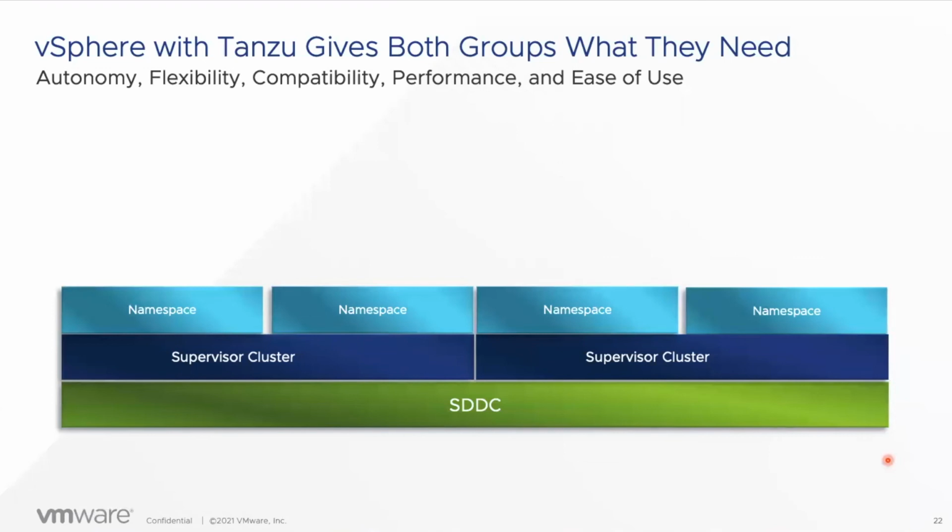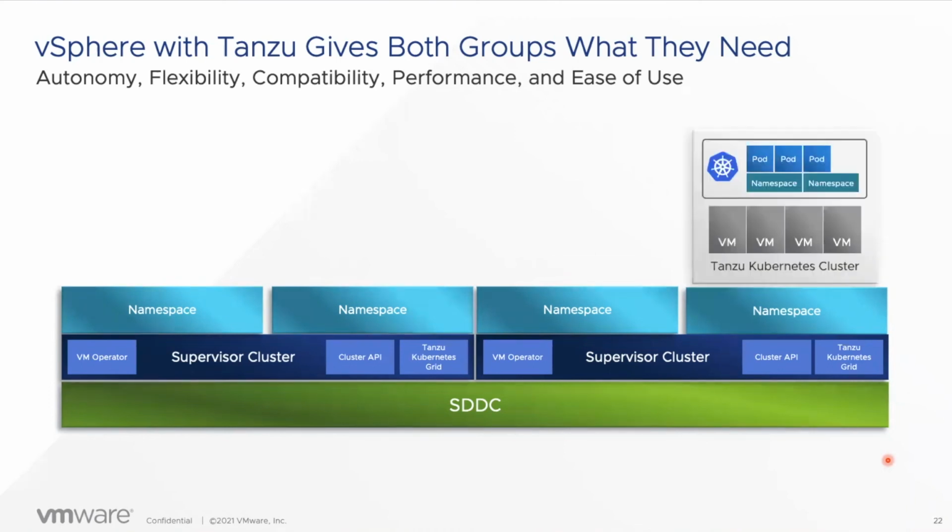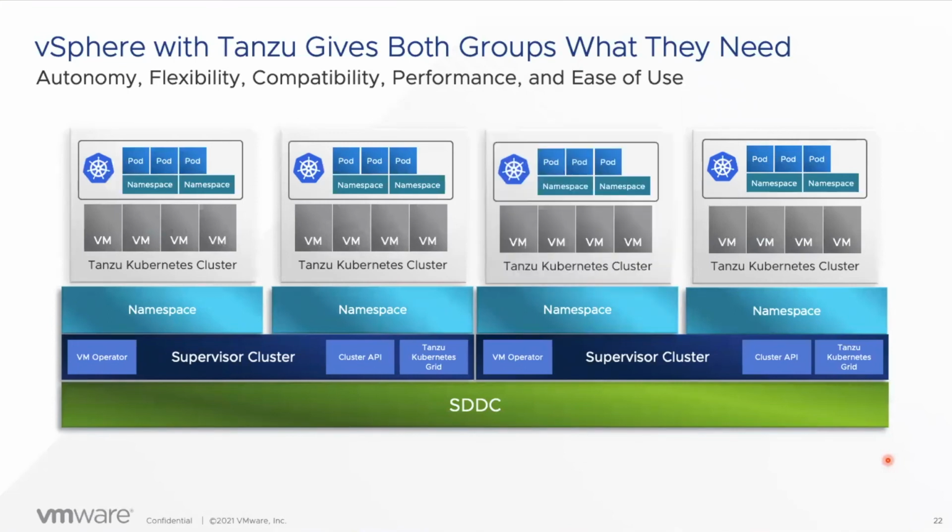Now, on top of the supervisor, we define a namespace. And a namespace is a Kubernetes term, but on vSphere, it also maps to standard vSphere constructs like resource pools, security policies, and availability policies. And from there, you can use standard APIs to deploy workloads onto the supervisor clusters. Or if you want, you can just create Tanzu Kubernetes Grid clusters or TKG clusters, which are types of clusters that look and act exactly like open source Kubernetes software.